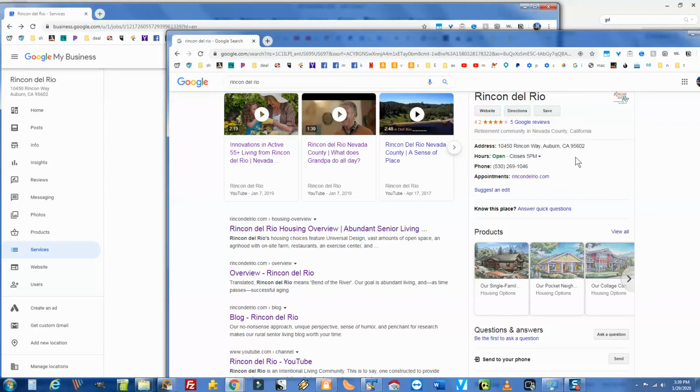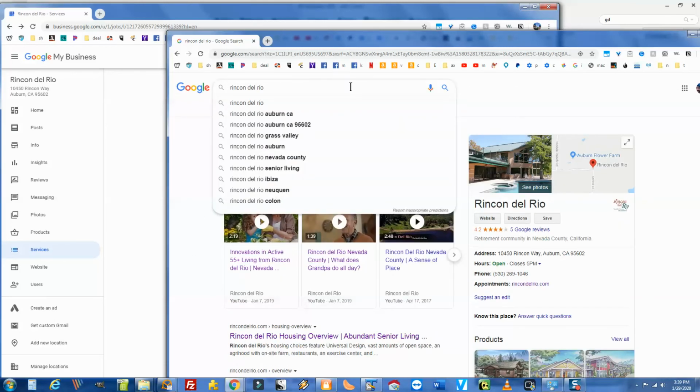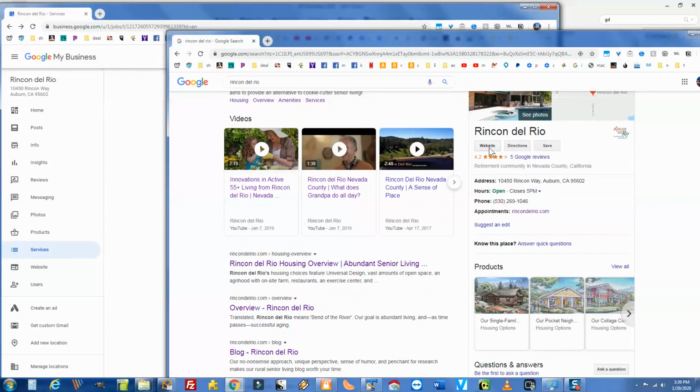We really want to fill it all out, because Google's goal is they don't want anybody clicking on any of these results anymore. They want someone to search for Rincon del Rio and take care of everything right here, without even moving. They want you to click on this video and just watch that. They want you to click here, see some photos, and even to get to the website, they'd rather you use this link because they want everything in the Google universe tracked.